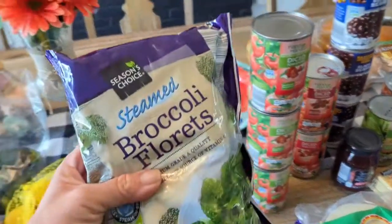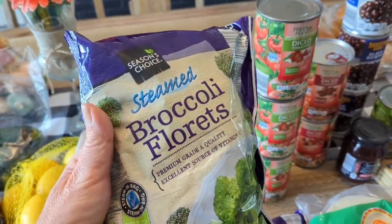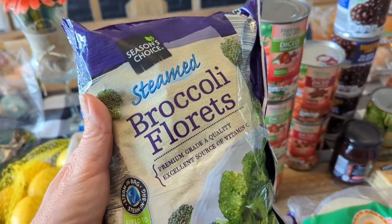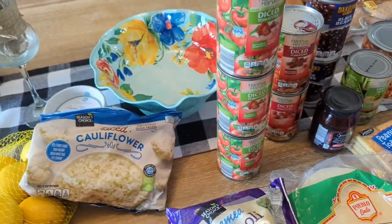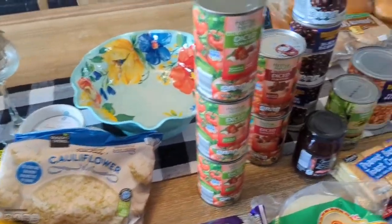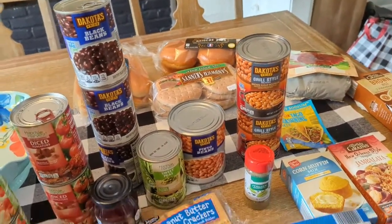Another thing I love there, their broccoli florets. Their florets are so tiny. They're just the perfect size and very reasonable. I think this was like 90 cents or something, 95 cents. Mixed vegetables, great as a soup base. So you can see I stocked up on canned goods.